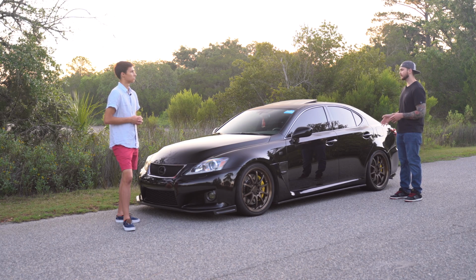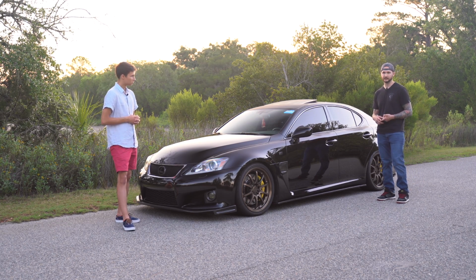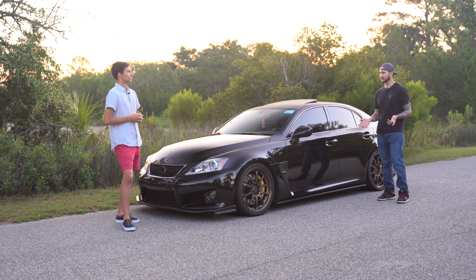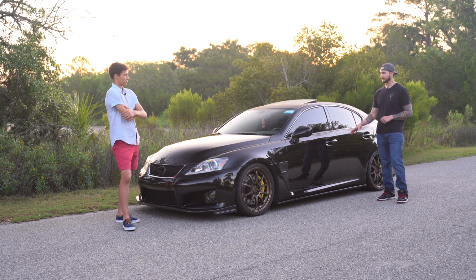No major driveline changes, other than in 2010 they added the limited slip differential, the Torsen. I have no idea why they thought it was a good idea to put open diffs in the 08s to 09s, but they fixed their mistake. So 2010 you got the LSD diff. That was the only change.